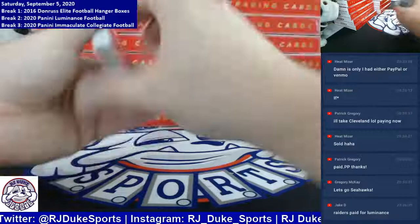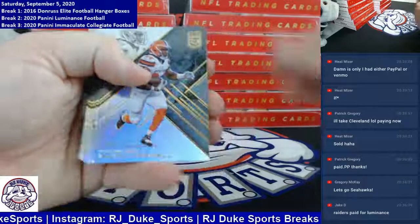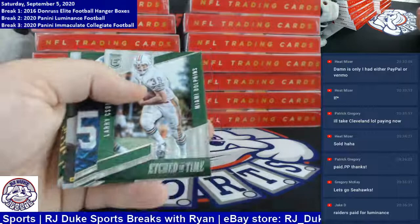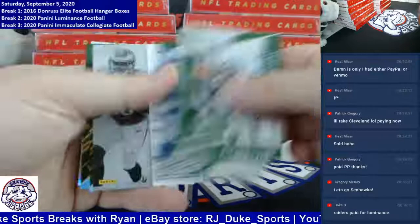All right, so all cards ship, okay? I'm just kind of running through these bases. Every single one of these cards will ship to their teams. This is a team break. First one is, and I'll stop here at these parallels. We'll go through them. We got Larry Csonka. We got Lawrence Taylor. Then we got some hits here as well.